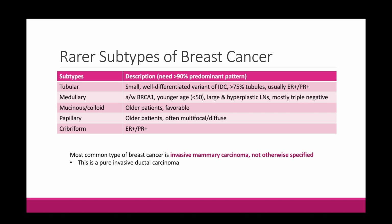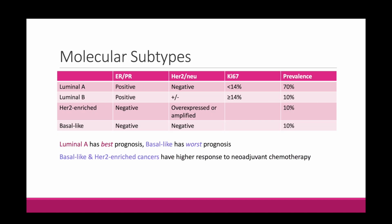I think the key takeaway is that the most common type of breast cancer is usually invasive mammary carcinoma, not otherwise specified, and this is a pure invasive ductal carcinoma. So once we find out on the pathology report whether it is a breast cancer and what kind of breast cancer it is, probably the next most important thing is to identify whether it's hormone positive and HER2 positive. And another number that comes with that is something called the Ki-67, which is a proliferation index. So the higher the Ki-67, it kind of indicates that these cells are more progressive, more likely to be dividing.